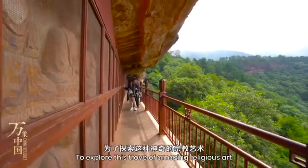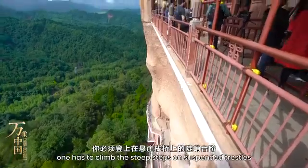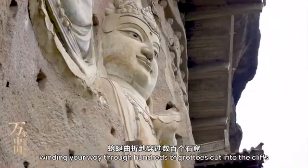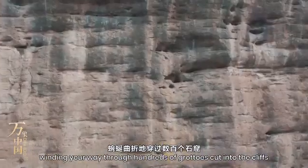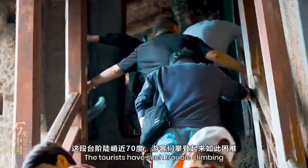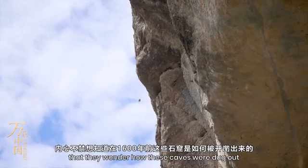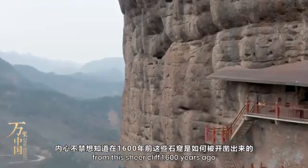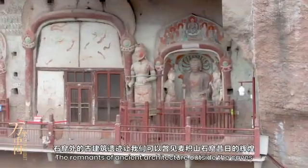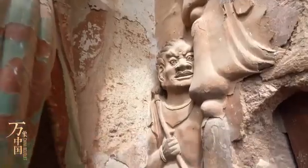To explore this trove of amazing religious art, one has to climb the steep steps on suspended trestles, winding your way through hundreds of grottos cut into the cliffs. The steps are nearly 70 degrees steep. The tourists have such trouble climbing that they wonder how these caves were dug out from this sheer cliff 1,600 years ago. The remnants of ancient architecture outside the caves still give us a glimpse of their former glory.